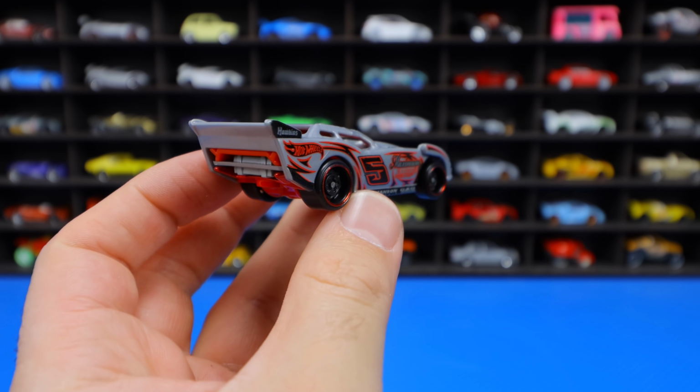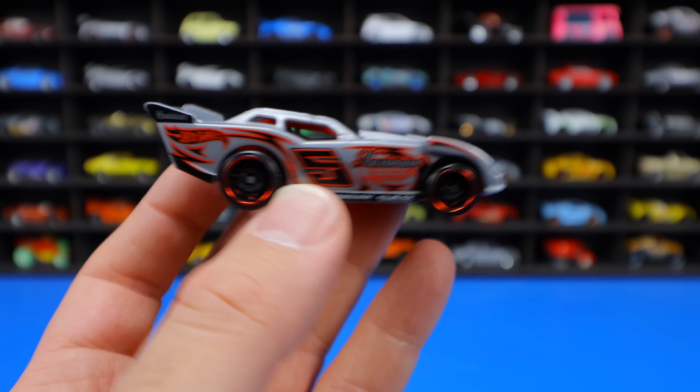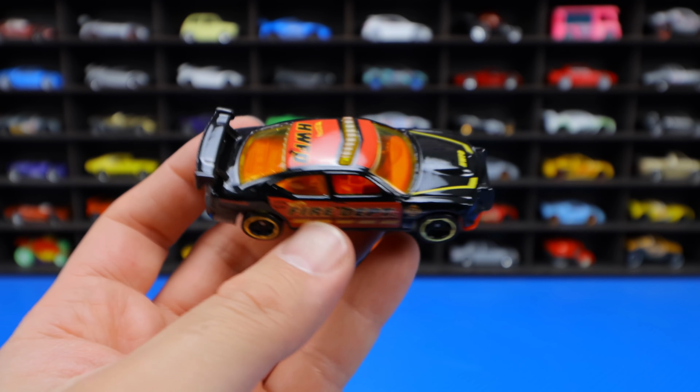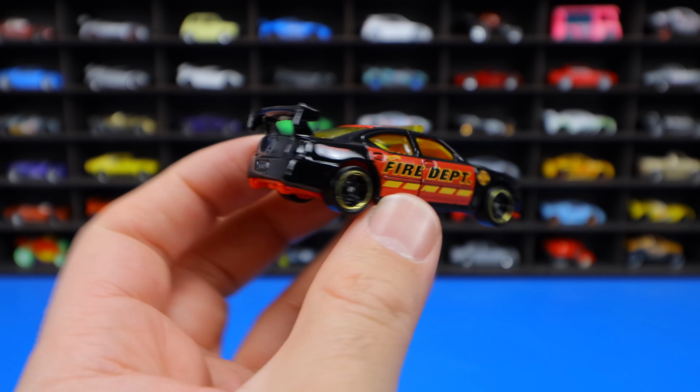Hot Wheels Fantasy Car Maximum Leeway, good looking Hot Wheels logo on the back right there, all the graphics on the side, this one looks like it's going fast. Dodge Charger Drift in a fire department livery on here. It's even got the lights on the top. Look at that one with a big wing on the back.